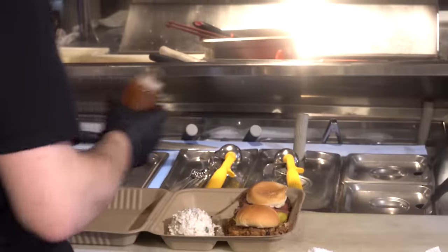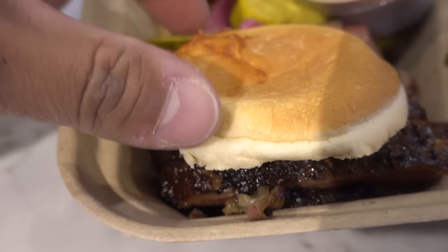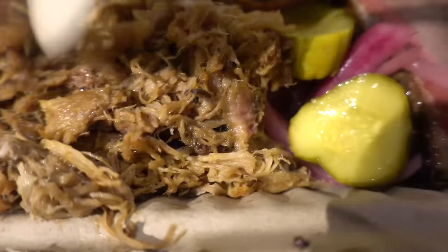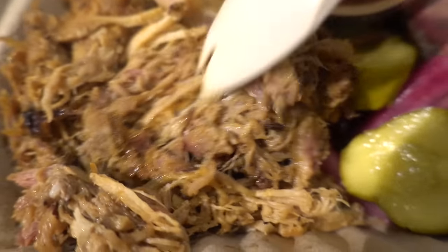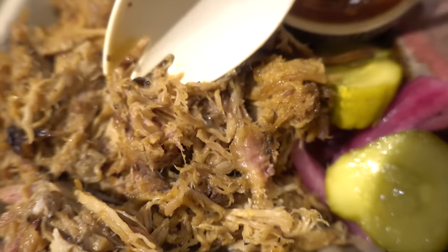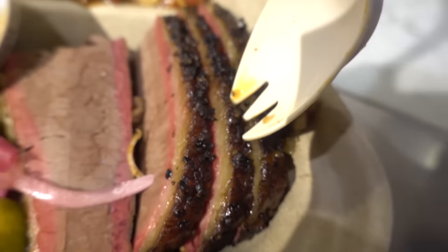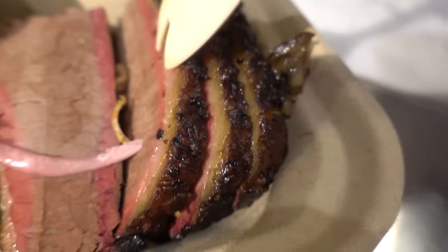There's my damn hot sauce. I like how the meats have a little cap here. That's adorable. So I got some brisket and pork. Now the pork looks really juicy, comes apart pretty easily. Looks pretty good. The brisket, the outside looks great. Beautiful smoke ring. Look at this, it kind of looks like a little brisket rainbow, right?